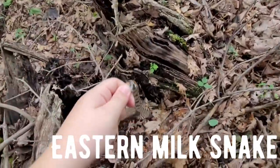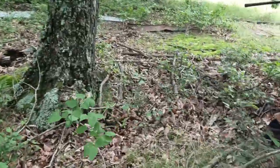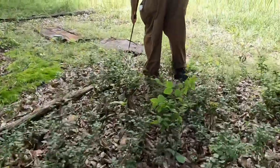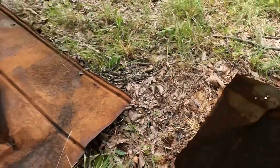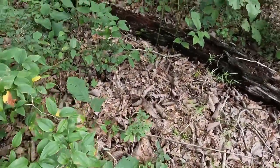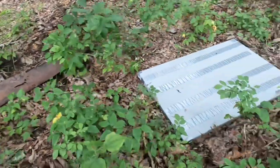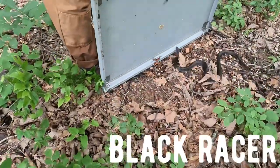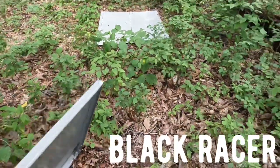We're not too far from the middle, and I'm sure he patrols this area quite often. He's gone. Racer, all right. Snake, anyhow. Yep, let him go on his way.